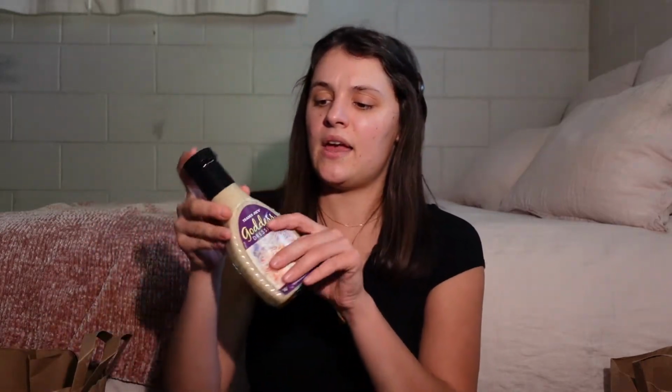Sometimes I make my own dressings, but when I just want to grab a dressing, this is always the one. This one, for whatever reason, is so thick. So it's actually a good thing because it'll last you a lot longer than you might anticipate if you do this, which is what I do.